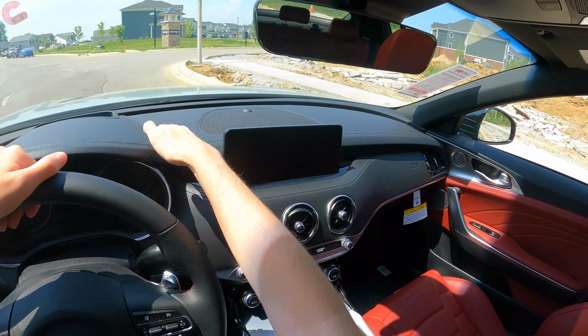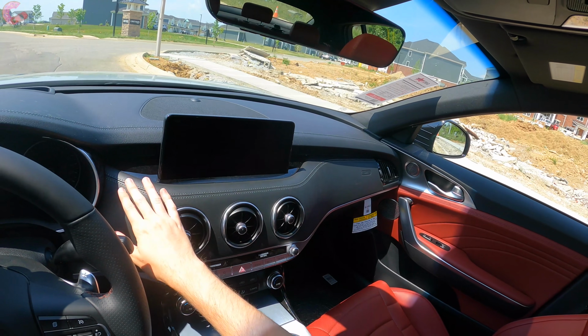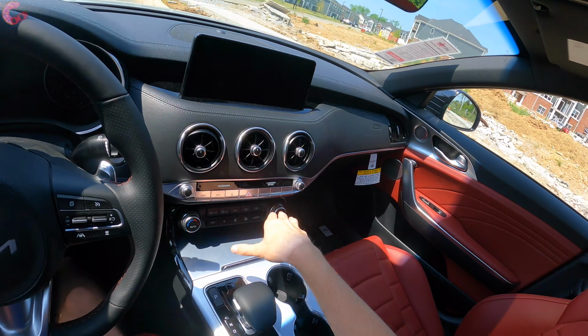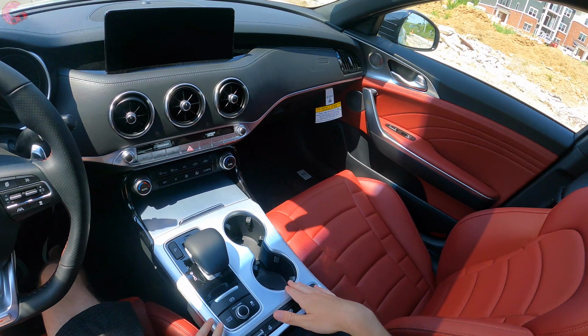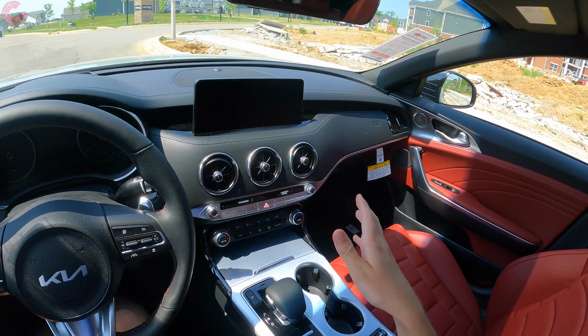And just kind of looking around the cabin real fast, we have a soft touch plastic on the upper dash, a leather material through the middle with the double stitching detail, and we do have some genuine aluminum trim in the middle, so it's a very nice, very premium cabin.